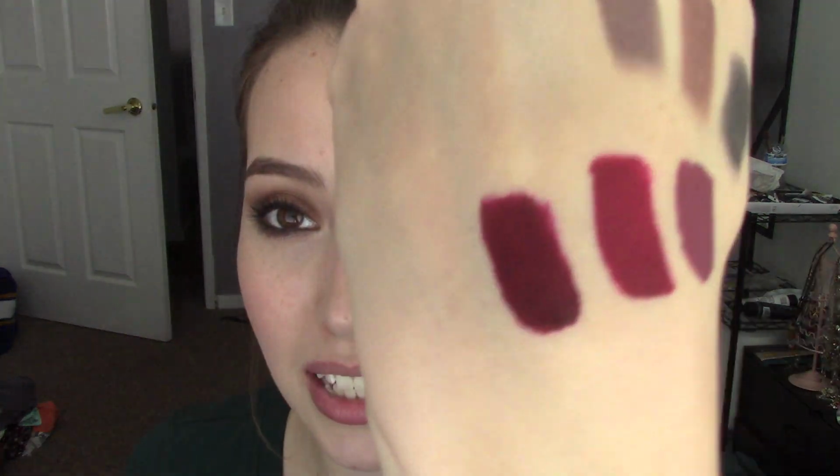But the other two shades, Avenue and LAX, they applied really nice too. I did notice that they do settle into lines a little bit. They make your lips look a little bit liney, a little bit crepey, a little bit more old, just because they are so insanely matte. If you guys can see here, once they dry down, there is no shine, nothing reflecting off of these bad boys. So that is a different texture for me to get used to.